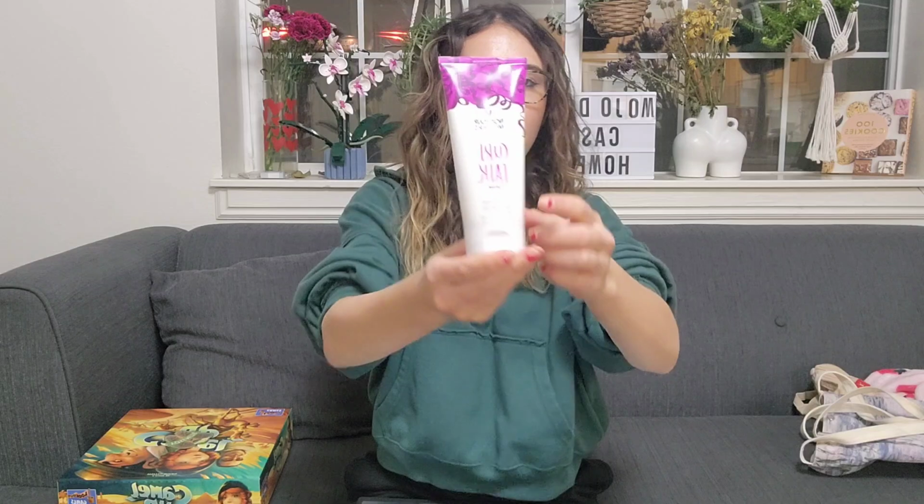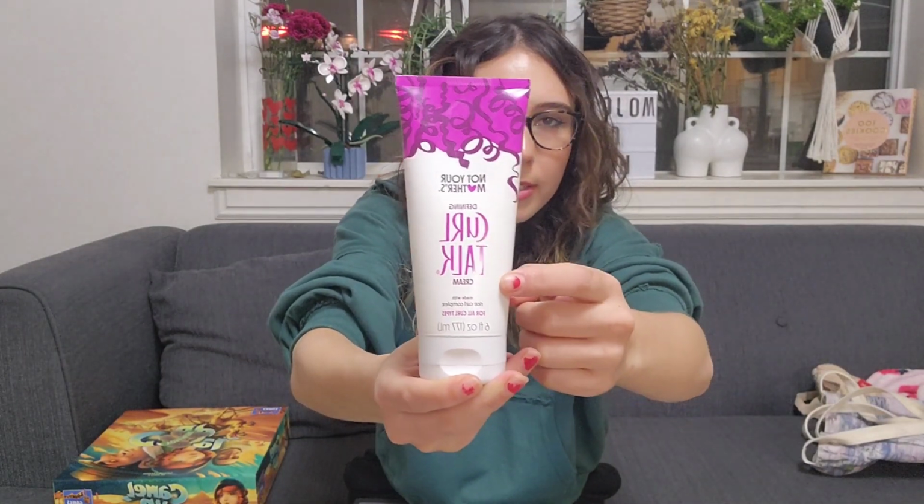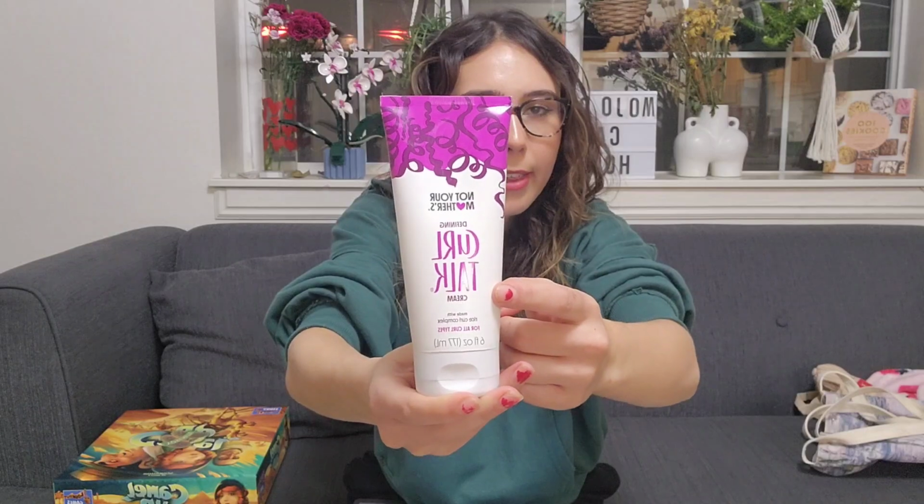The font that they used for the Curl Talk portion, I thought was fun because it is on a more simple background. I like that they chose a more fun font, and I think the words fit with the product, like it's for curly hair, and I think the font itself has more of a curly energy to it. And so I think that was very fitting.